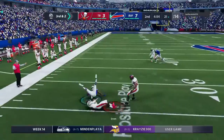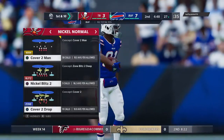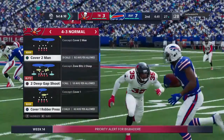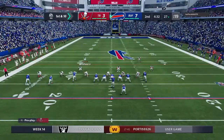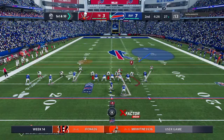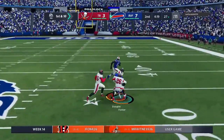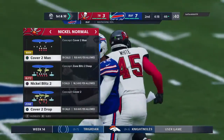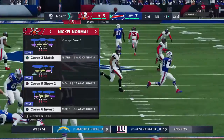Working out of the shotgun. Here's Allen. And he's able to hook up with Michael Gallup. And he will be knocked down hard, but he will have the first down. First target, first catch at a first down. Here's Allen on 1st and 10. And open, that's Robert Foster complete. And he'll be taken down, but not before they work it across midfield. That'll be marked as a 27-yard pickup. 10 at the 46-yard line.